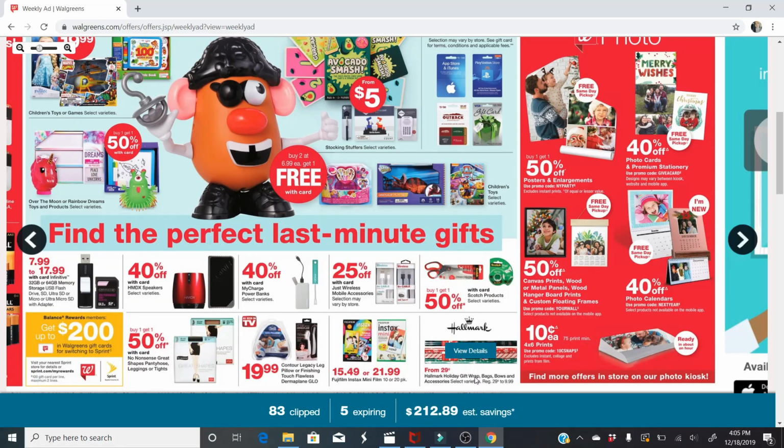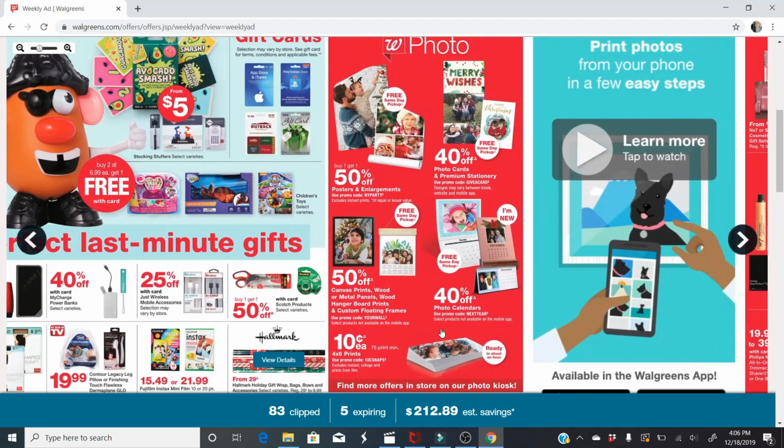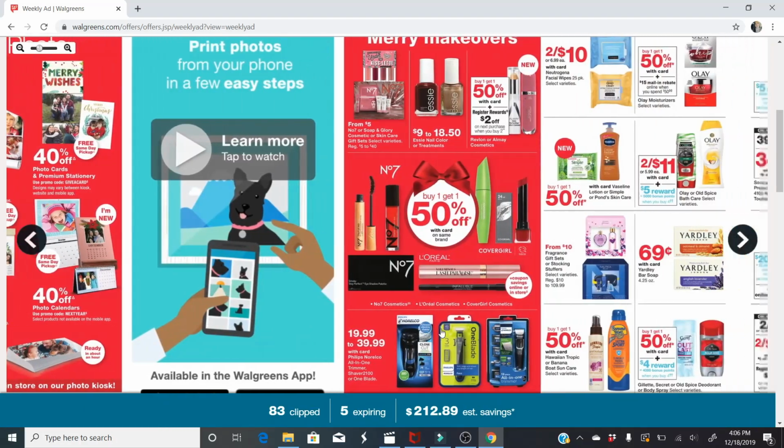Gift wrapping, bows, bags from 29 cents. I meant to check this week. I'm probably going to go back to Walgreens because I do need to get a second color or style of the wrapping paper for Santa's gifts because it's kind of fishy if all the gifts are under the same wrapping paper. It doesn't really make sense. So I need to make sure I get that for the gifts that Santa is going to bring.